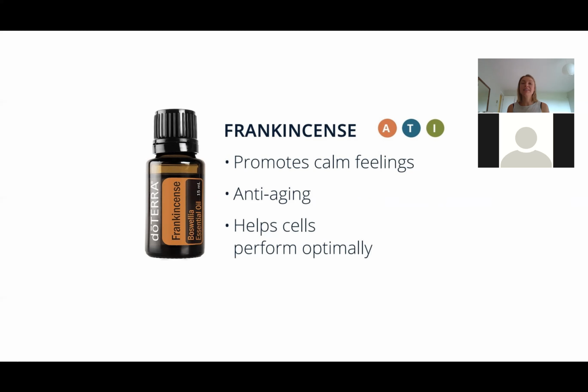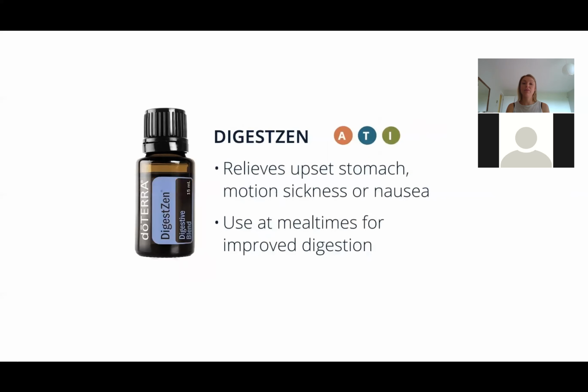It really helps cells perform optimally. It's truly what it does. It permeates the cells and helps them work. It makes you feel so calm. Frankincense was in the Bible, if you know, gold, frankincense, and myrrh. It wasn't frankincense essential oil back then because they didn't have the technology, but it's a resin from a tree. And they used to use that resin as salves for leprosy and all sorts of sicknesses because it's so effective. It's really like a gift from God, frankincense. What an amazing oil. I always make sure that I have some in my house.